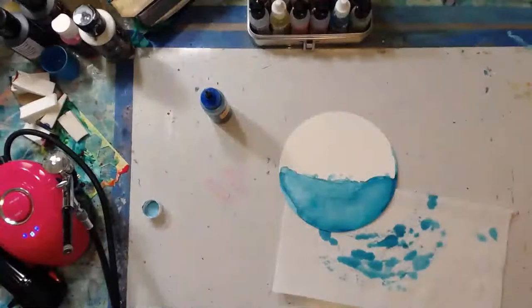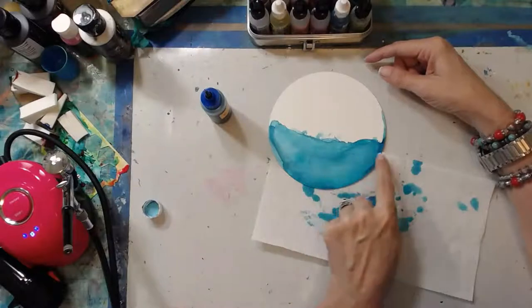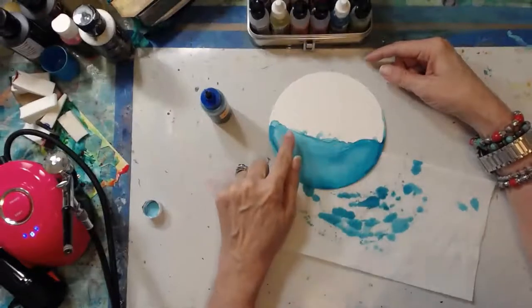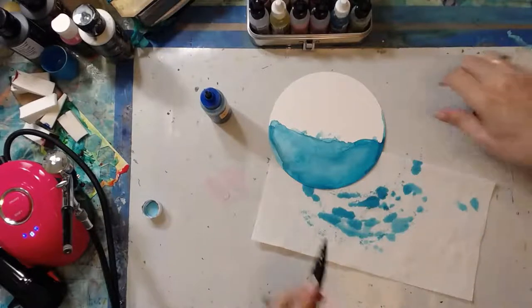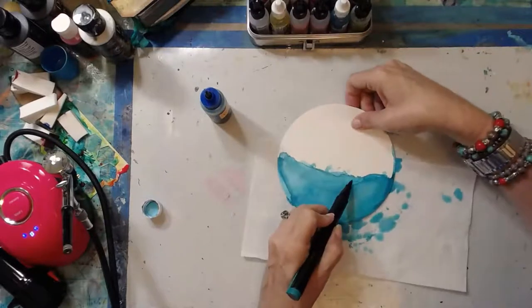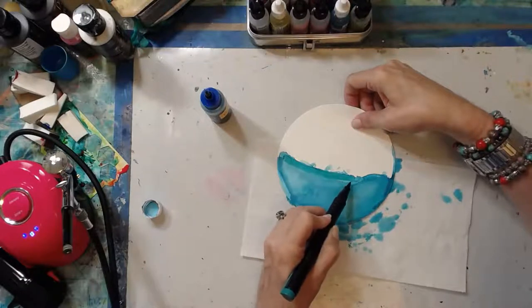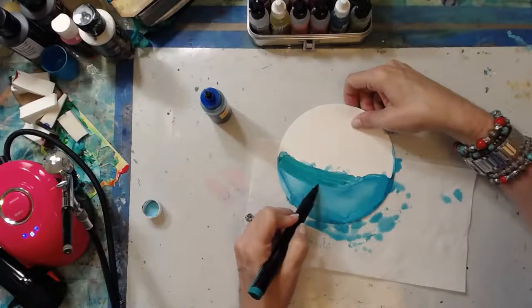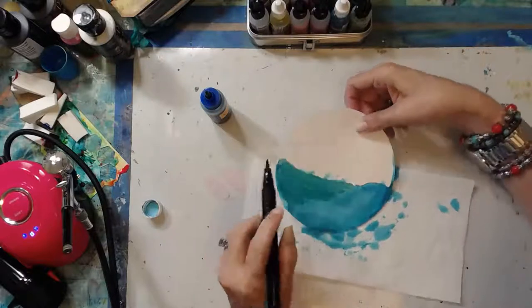Let me see if I can. What they usually get, Kathy, is just these waves of lines going one direction. And then right here, there'd be waves of lines. I can probably achieve it better with a marker, in my opinion. But you would come in here and put marker going one direction.